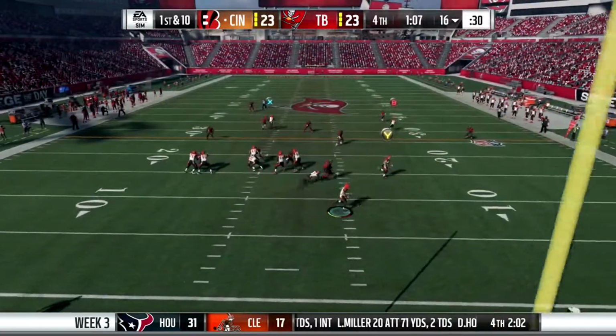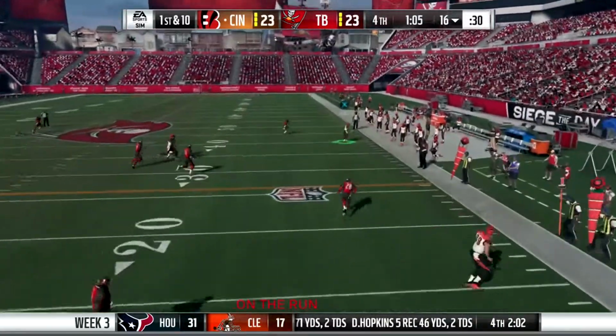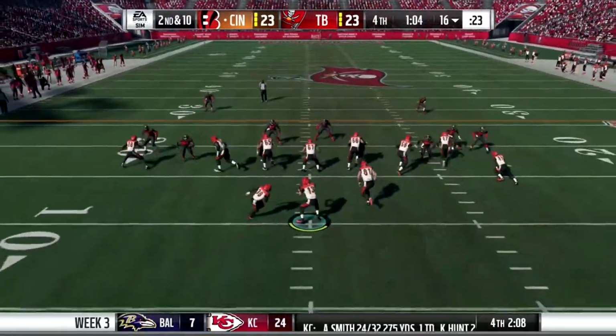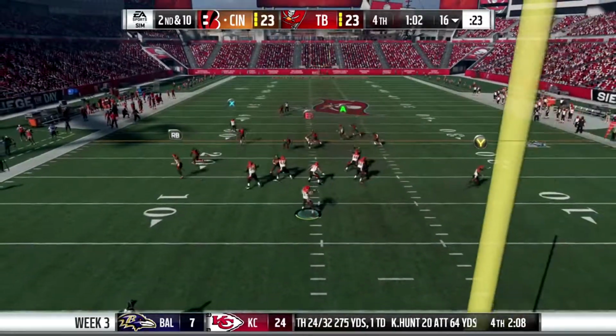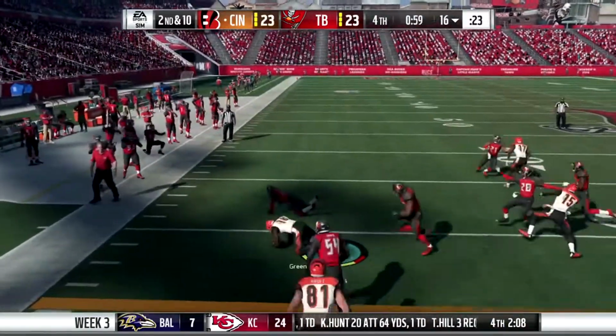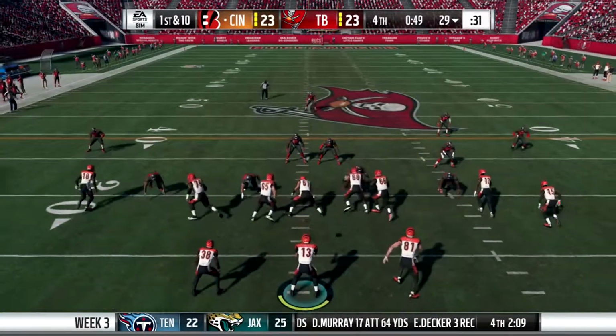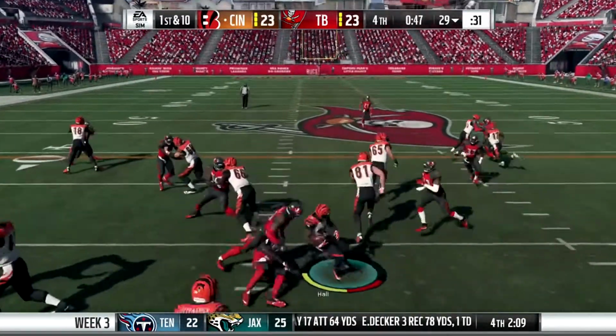Play action, looking, rolling over the right side. Throws on the run, and that is over a wide open John Ross. Play action, looking, going to the outside, and A.J. Green, just a good throw there. He could add some good progress up the field, but it's a first down nonetheless.